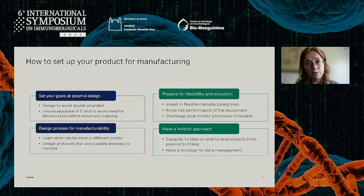Look at how you would get your plasmid template in. Should you invest in having the capacity to take a full end-to-end solution, manufacturing from the plasmid all the way down to filling and finish? And have a strategy for data management, because this is a lot of data coming out of your manufacturing that needs to be put into batch reports and so on.